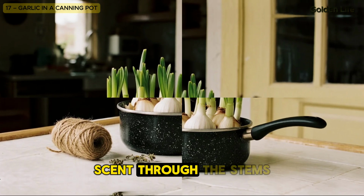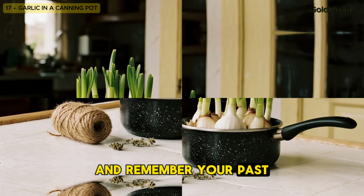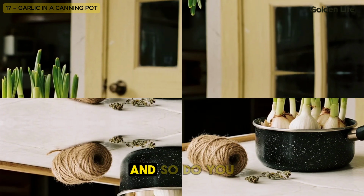Let it send its scent through the stems. Let it do its quiet work. And remember, your past tools still have purpose, and so do you.